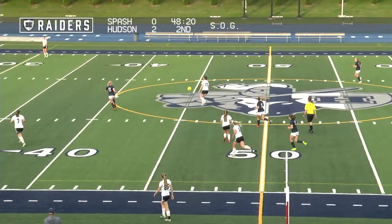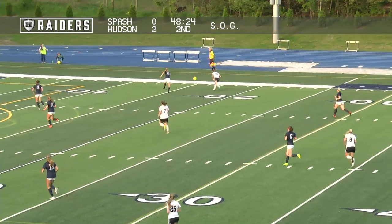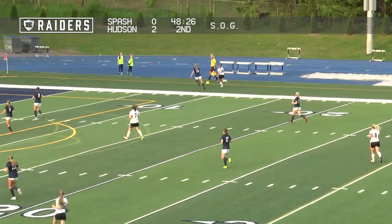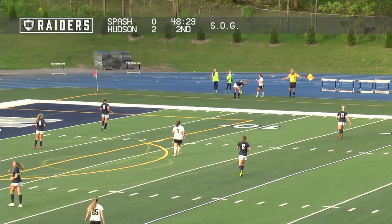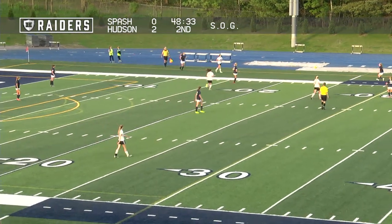So Gemza trying to find a teammate, and she does. That would be Haley Raymond. Raymond sending it out wide to Sierra Hefferon, and Hefferon can't get a good control on the ball, and a bad touch sends it out of play.